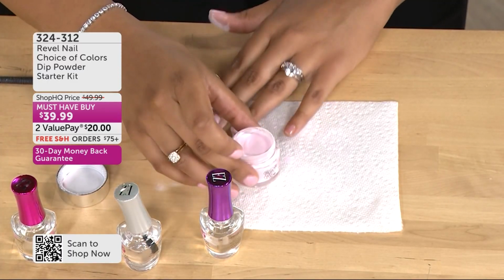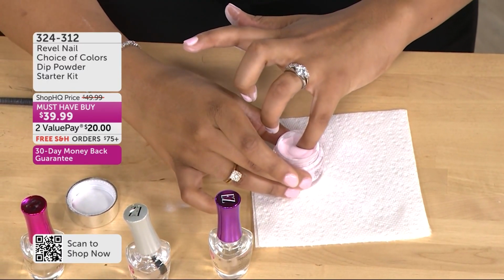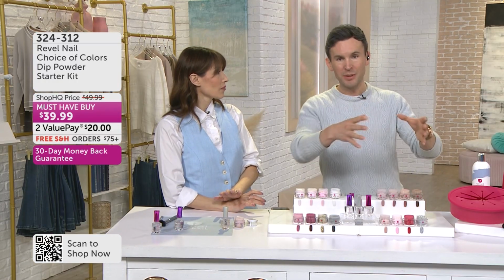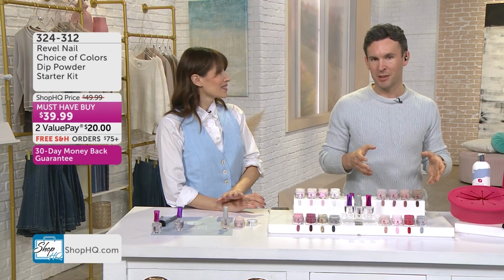Let's talk about the benefits of dip as well, versus acrylics versus gel. We have gel as well. If you prefer gel, go to the website. We have that. We sometimes have the light as well. Typically it's sold out because it's so popular.